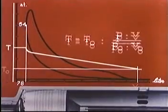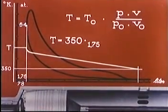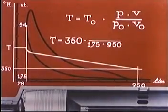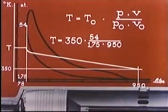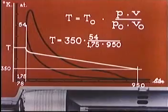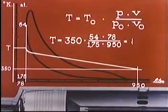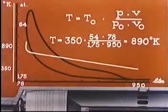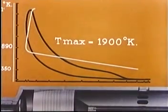Substituting the initial temperature, 350 degrees Kelvin, the initial pressure, 1.75 kilograms per square centimeter, the initial volume, 950 liters, the pressure in top position, 54 kilograms per square centimeter, and the compression volume, 78 liters, we find the temperature to be 890 degrees Kelvin. The highest temperature occurs at the cessation of combustion. It is here found to be 1900 degrees Kelvin.